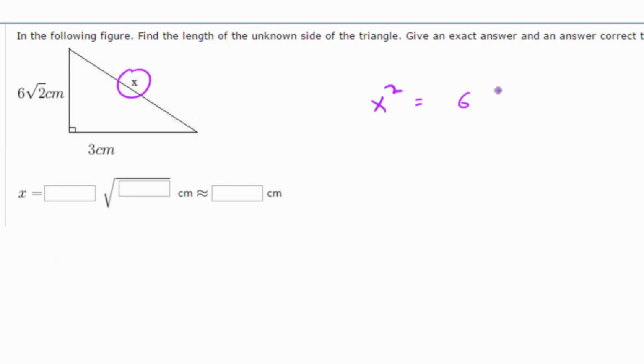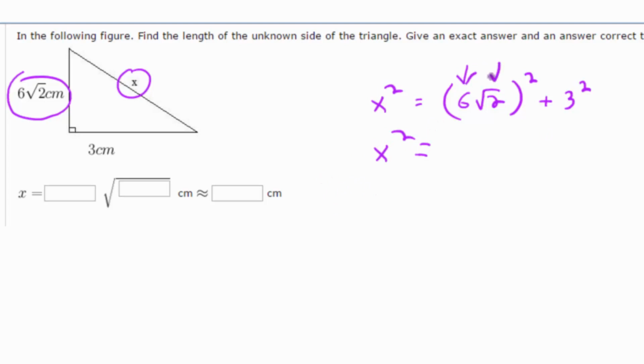Right, so that's going to be 6 rad 2, the whole thing squared, if we think of this as a, I guess, right? Plus what? Plus 3 squared, or 9, right? Okay, so we get x squared is equal to, you have to square this guy and square this guy and then multiply, right? So that's 36 times 2 or 72. So that's going to be 72 plus 9. Okay, what's 72 plus 9? 81. Isn't that interesting?